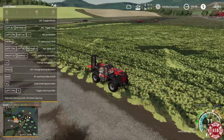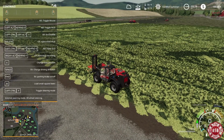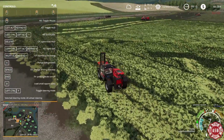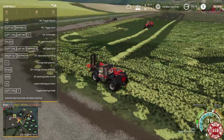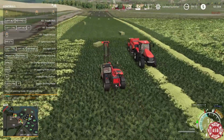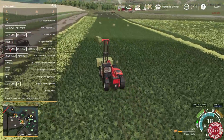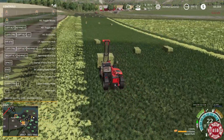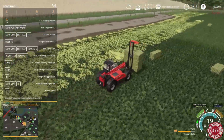The big square bales, no, small square bales. I think they're just small. They're normal, right? I don't know. Are these considered large or small? Let's find out. Let's try small square bales. Okay, small seems to be working. Three and 4.